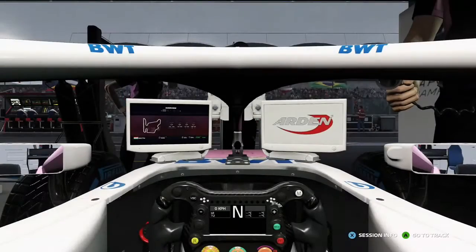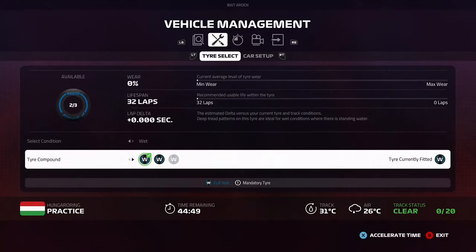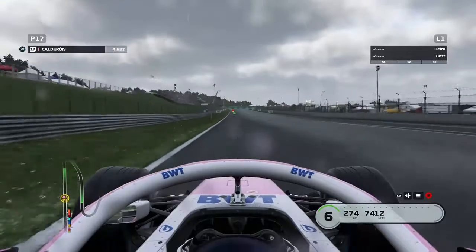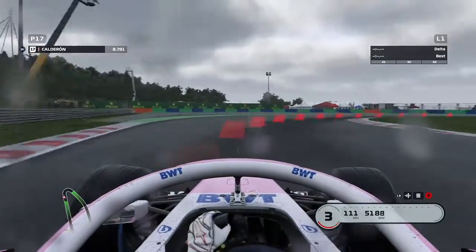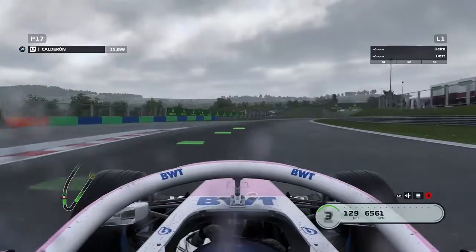Alright, so into practice now. Let's see what the story is. We've got rainy conditions to start with, but it will be sunny throughout the rest of the weekend, so that's a relief. But we'll go out, set a lap in the rain, and just get the eye in around the circuit, and hopefully the conditions aren't too bad and they can improve throughout the session, but we'll see.